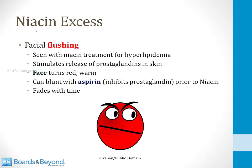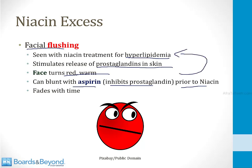The symptom of taking excess niacin is facial flushing, and this occurs in patients who need to take excess niacin to treat hyperlipidemia. Niacin can stimulate the release of prostaglandins in the skin. As a result, the face turns red and warm. You can blunt this effect with aspirin, which inhibits the prostaglandin release. You can tell patients to take an aspirin prior to taking their niacin if they need it for hyperlipidemia. In addition, this effect fades with time, so patients who take niacin chronically will see less redness of the face after they've been on the vitamin supplement for a while.